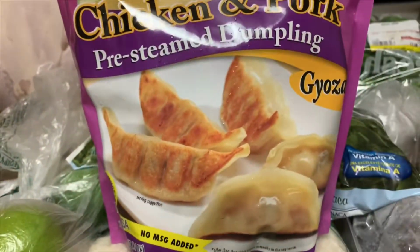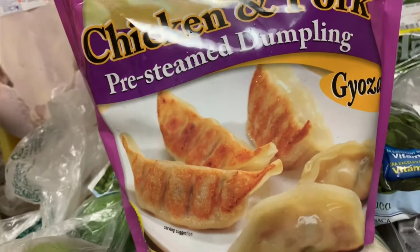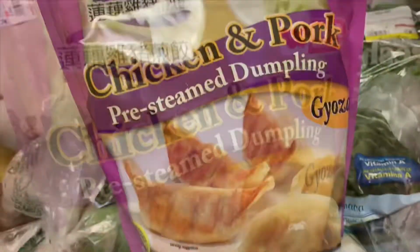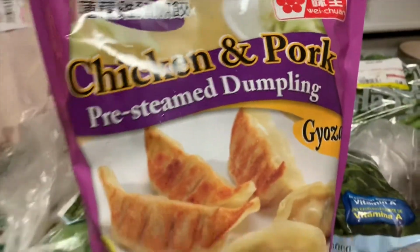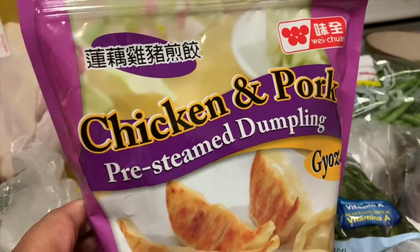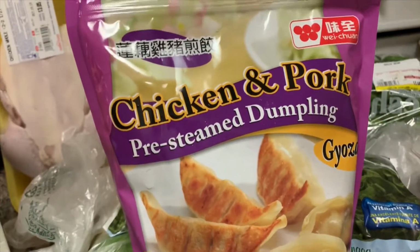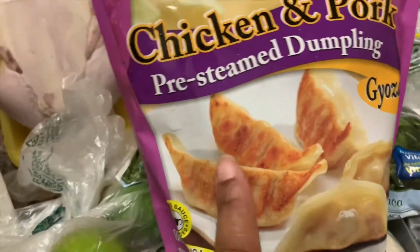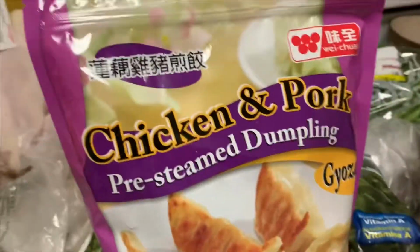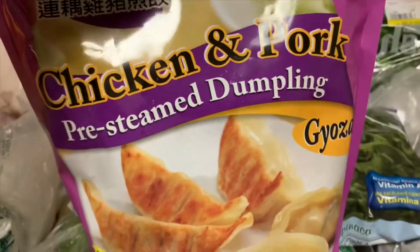So we also got the chicken and pork steamed dumplings. We love dumplings, egg rolls, of course, because we made the Philly cheese steak egg rolls and the chicken egg rolls. So these dumplings are just the same. So just get some soy sauce, some sesame oil. That way you can dip the dumplings in the sauce, and they are going to be so good. So you could just fry these in the pan for a second, get that crisp on the outside. Oh man, they are so good. So the kids gonna eat these, and they really like these too.